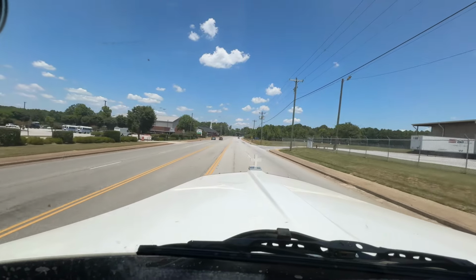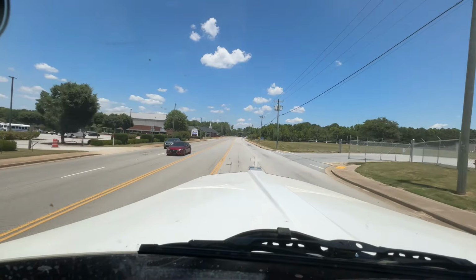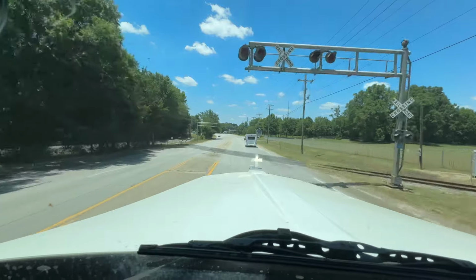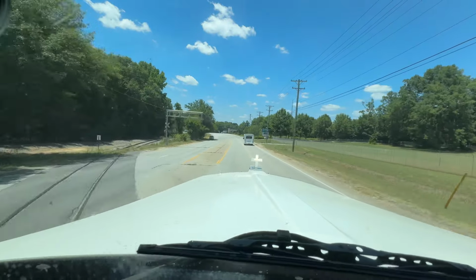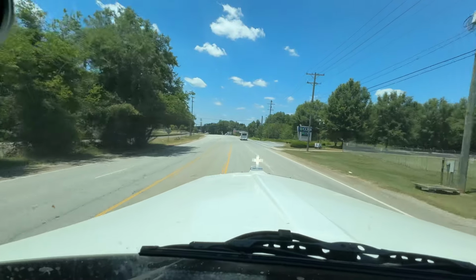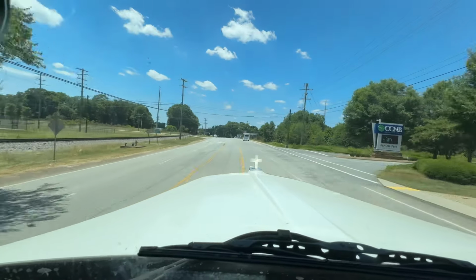All right, let's go pick up this fiber load. Oh yeah, entrance to our house right here on the right. Entrance to the plant right to the left. Very grateful to have a load.